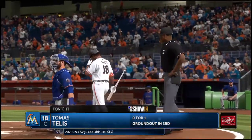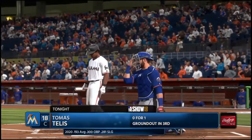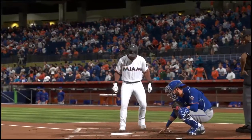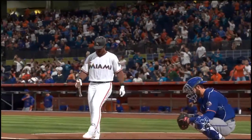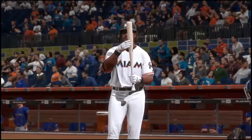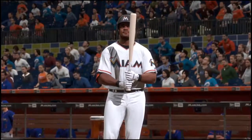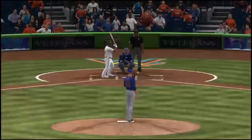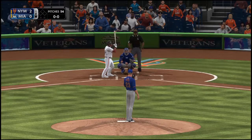Digging in, Tomas Telis will start things out in their half of the 6th as they look to shake things up here for a lineup that quite frankly has been non-existent to date. No doubt about that, Matt. They've been completely overmatched to this point. 1 hit through 5 innings. I mean, what else can you say about the pitching they faced other than it's been fantastic? We'll see if that continues as we approach the later innings.